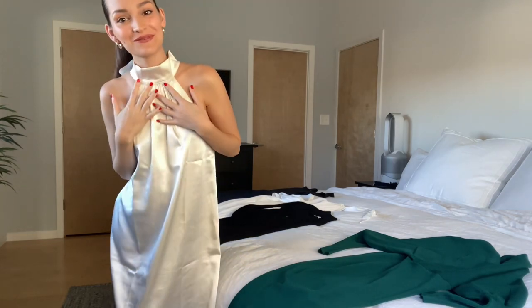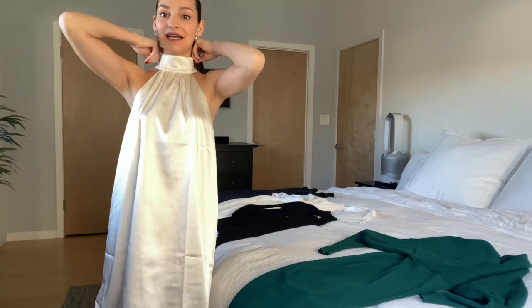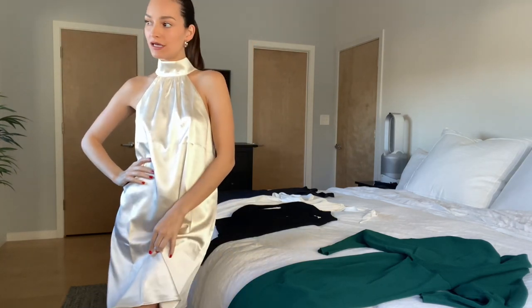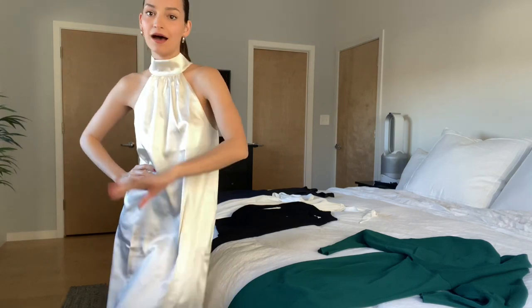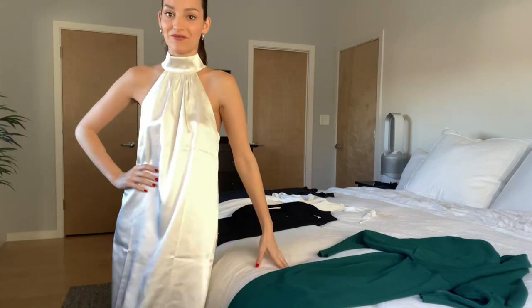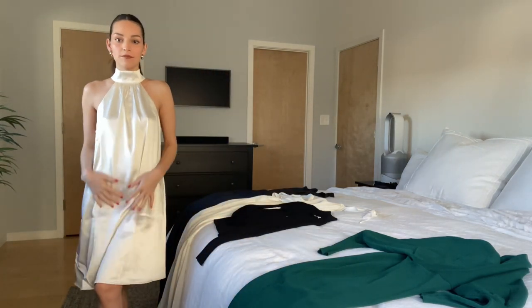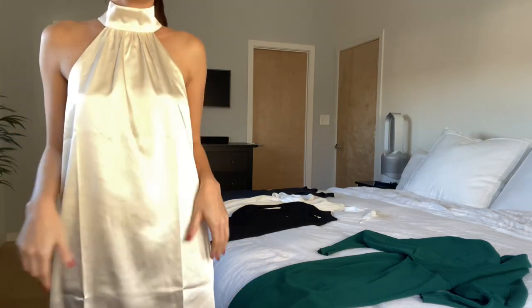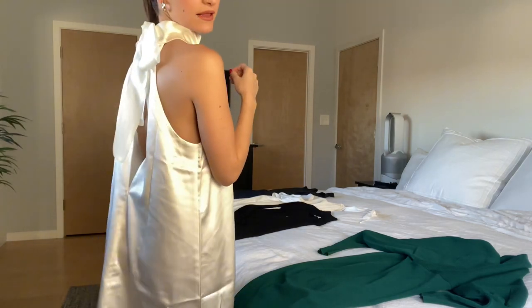The next dress is kind of wrinkly. I should have probably steamed it for you all, but it is a gorgeous tea length, tea time length. Correct me please if I'm wrong, but it's not quite a midi dress because it comes right above the knees, but it's a gorgeous satin, pretty thick material. And then it has the bow detailing in the back.